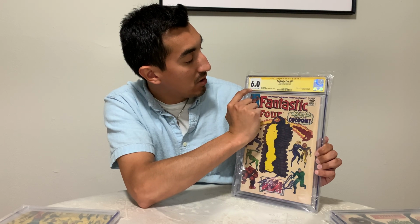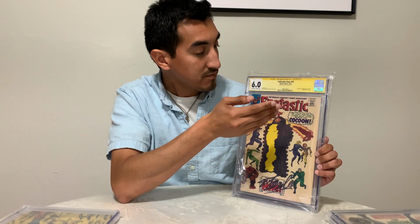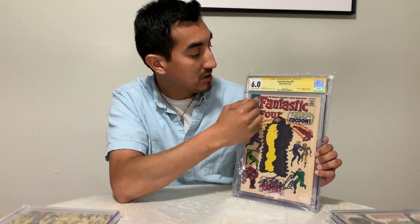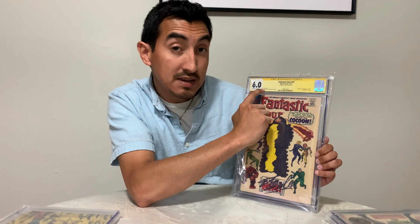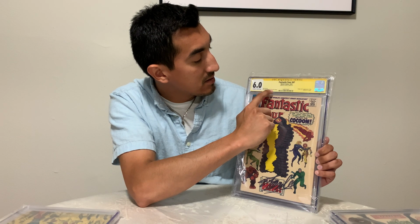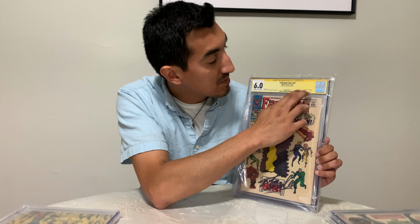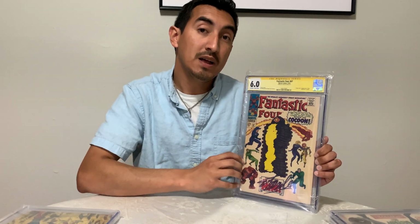It's 6.0, off-white pages. So it's in between white pages and this one says cream pages. It'll be in between them two. So it's more leaning to the white. This one says Stan Lee did the story. He wrote the book. Jack Kirby and Joe Sinnott did the cover and art. So they're the ones that drew it and colored it. Origin and first appearance of him, Warlock, in cameo. This is the first appearance of Adam Warlock.